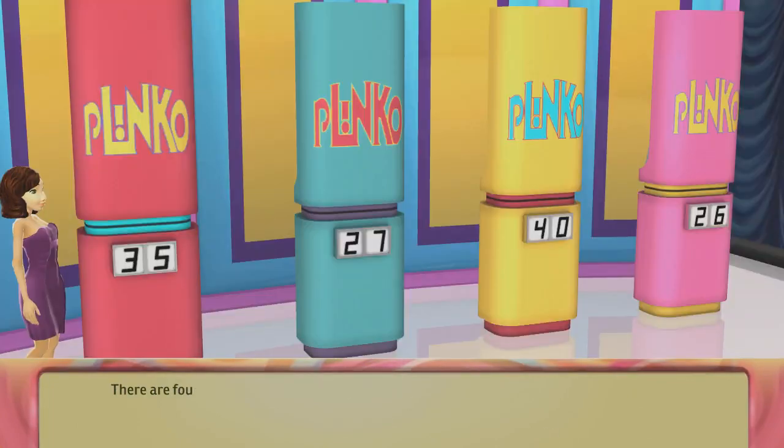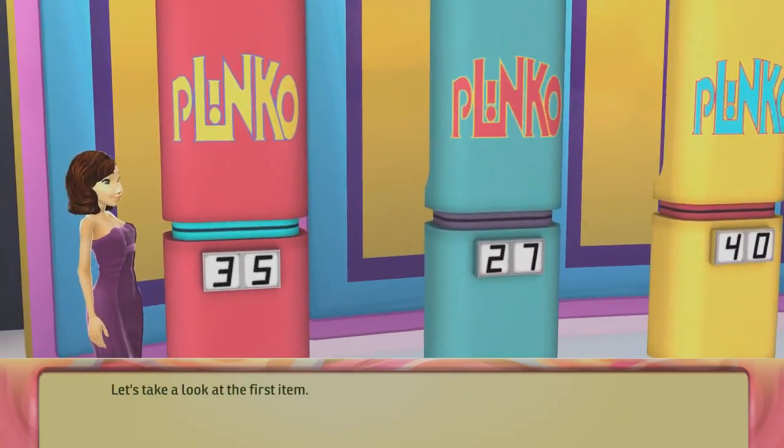Plinko chips. There are four different items on display. Each item has a tag. Let's take a look at the first item.